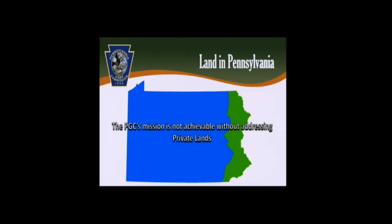We have several goals in our agency strategic plan that are particular to private lands management. One of those is the need to increase grassland and young forest acres. We wanted to get an additional 5,000 acres on private lands within the strategic plan time period, and we've already surpassed that within its first couple years.